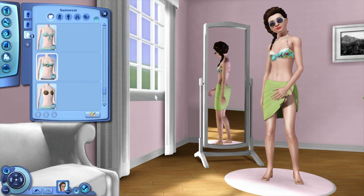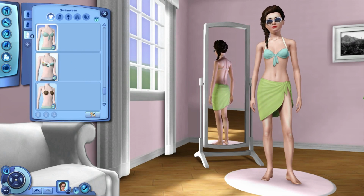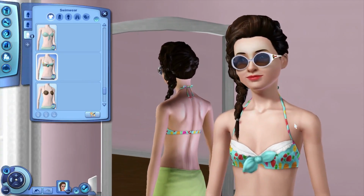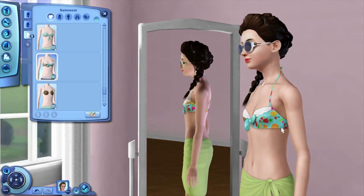And then let's look at the other top, which is down here. It's this one. And I'm going to tell you right now, it reminds me a lot of this one, which I already have. But it's got this little crooked knot here, and the ruffle element on top, and a cute little fruity pattern.